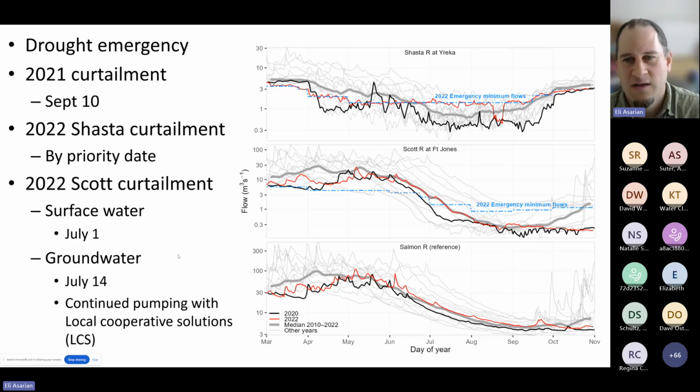In the Scott River, there was a good amount of spring runoff, and so the flows in the river did not drop below the emergency minimums till early July, and then surface water and groundwater were curtailed. The groundwater pumping was allowed to continue under local cooperative solutions, which I'll talk about more in a moment.